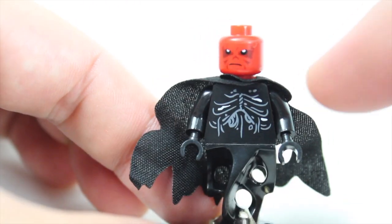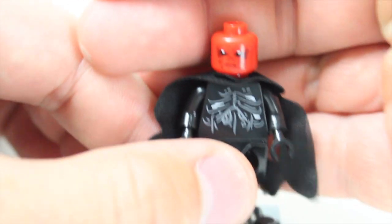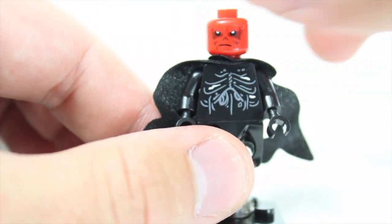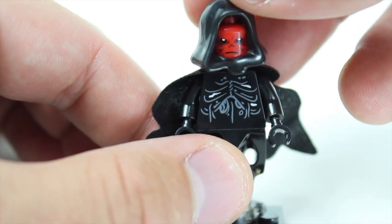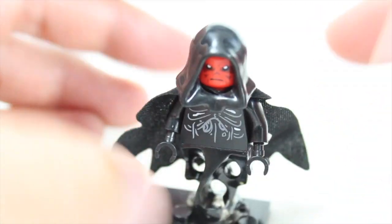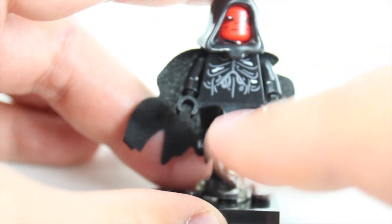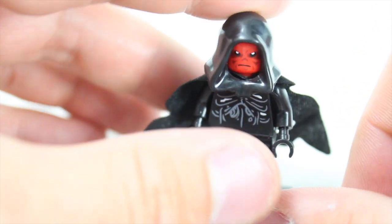Printing of the front's very crisp. I would say there is a little bit of a missed opportunity for the face print. It's kind of faint. And maybe that just goes with the overall character, but I think it should be a little bit more vibrant. It's missing that LEGO-esque feel. Looking at the back right here, there's no printing on the back, but it makes sense because it's covered by the cape anyway. Love the ghost legs as well. I think that's just a great touch for this character.